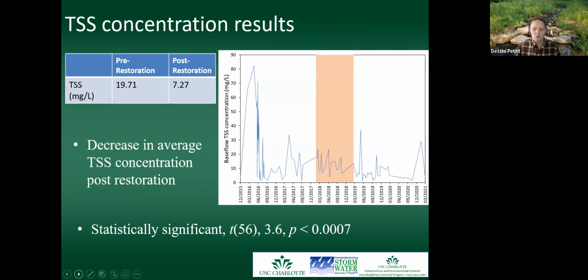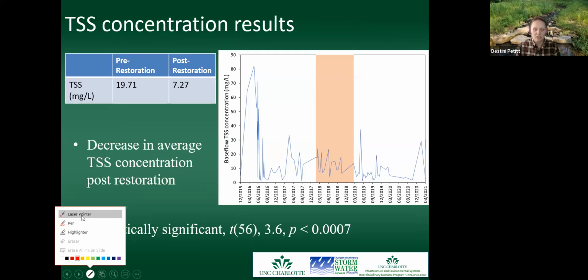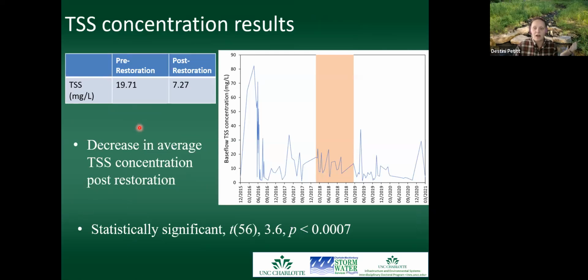So here are the results for this dissertation question. We see that overall, there was a decrease in average total suspended solid concentrations in the post-restoration period. Pre-restoration, we were looking at a concentration of about 19.7 milligrams per liter. And then post-restoration, we saw that decrease down to about 7.27 milligrams per liter.